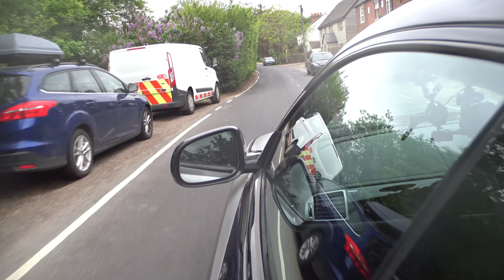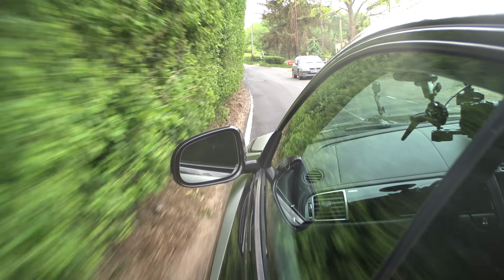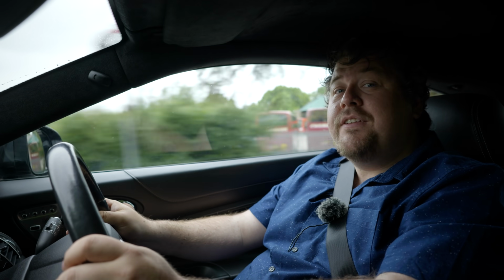I've got the gearbox in manual mode. You have 3 really: drive, sport, and do it yourself. And for this, I'm going to do it myself. A musical interlude.